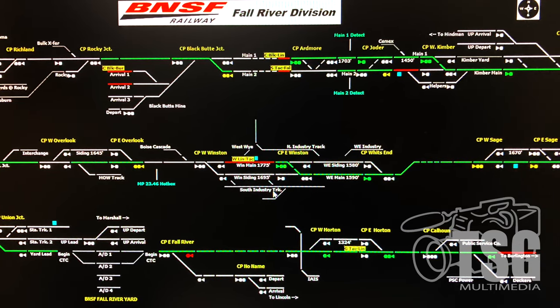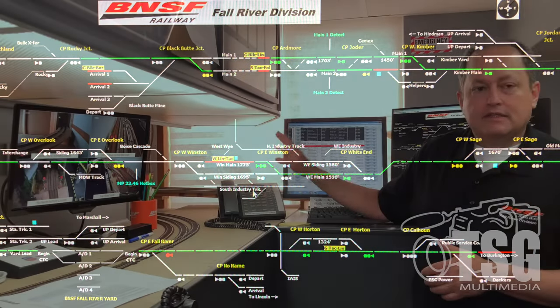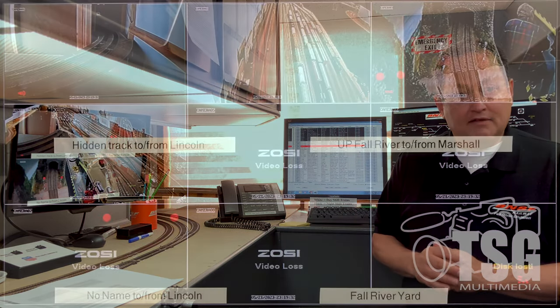The traffic manager is in constant communication with the dispatcher through a phone intercom system. Typically, before the dispatcher will send a train into a crew change point, they'll contact the traffic manager to ensure that the track's available, and vice versa. The traffic manager will contact the dispatcher to make sure they're aware that a train's ready and a crew is going to become available. Once the crew gets on board, they contact the dispatcher over a two-way radio and let the dispatcher know they're ready to depart, and then the dispatcher gives them a signal when they're ready.